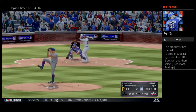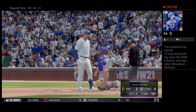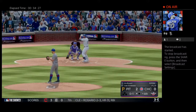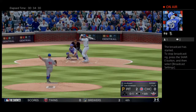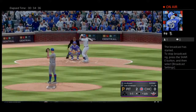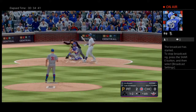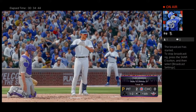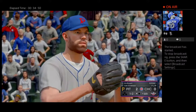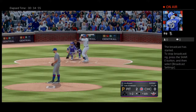Here it comes. And it's fouled away. And that misses downstairs for a ball, 1-1. A ball and 2 strikes now. Offered at that breaking ball below the zone, and that's a tough one to spit on. But the key is recognizing it coming out of the pitcher's hand earlier and making sure that it goes up before it comes down. More likely to be a hanger when that's the case.